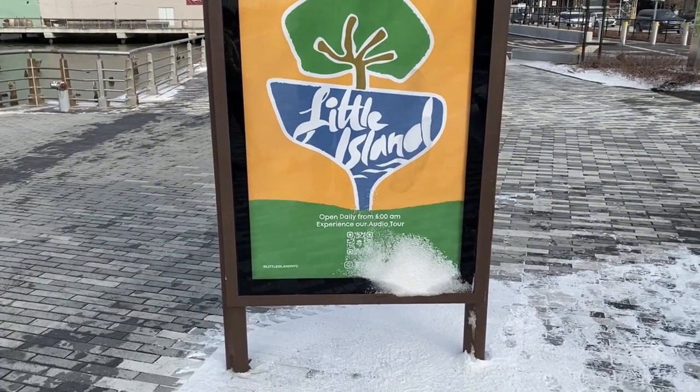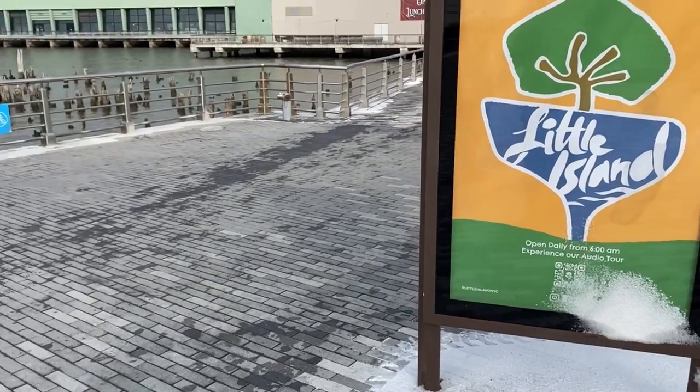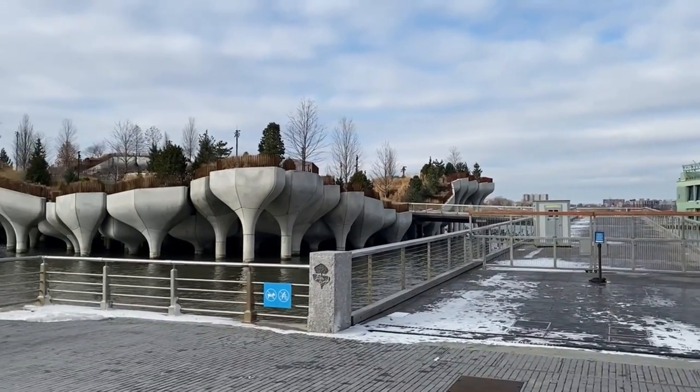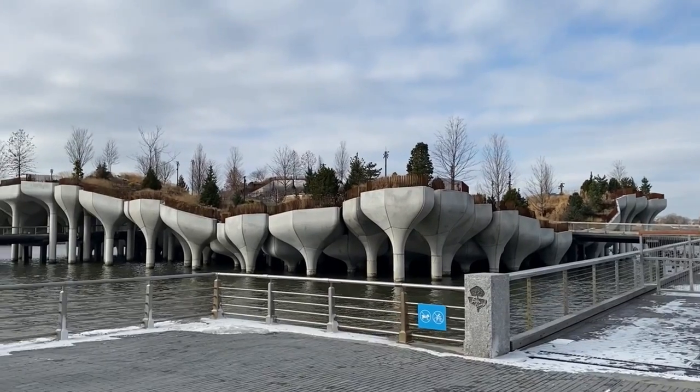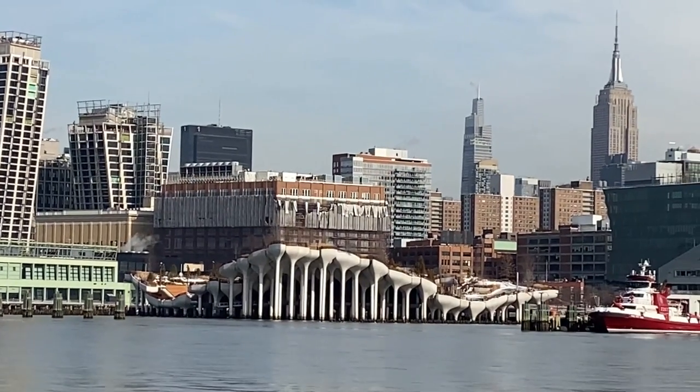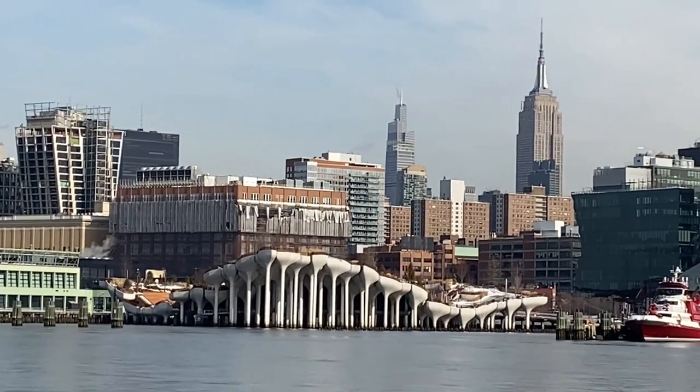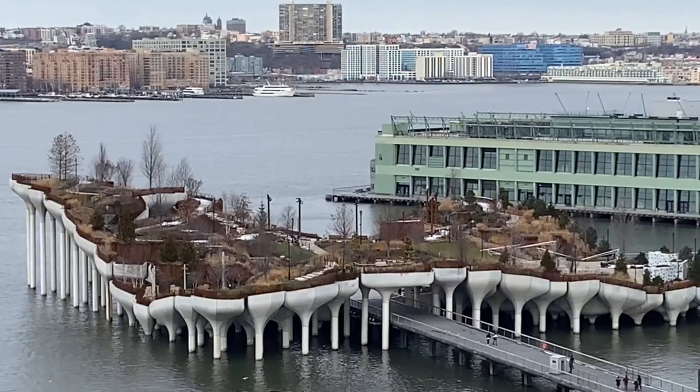Little Island at Pier 55 is an architectural gem and the newest green space for New Yorkers to enjoy. These gardens are over 2.4 acres of lush greenery built over the water on a series of uniquely designed stilts. From any viewpoint, these gardens look fabulous.